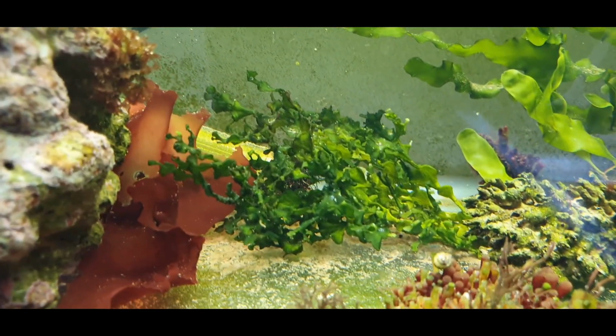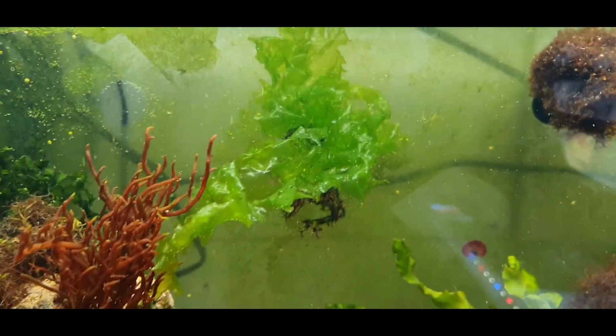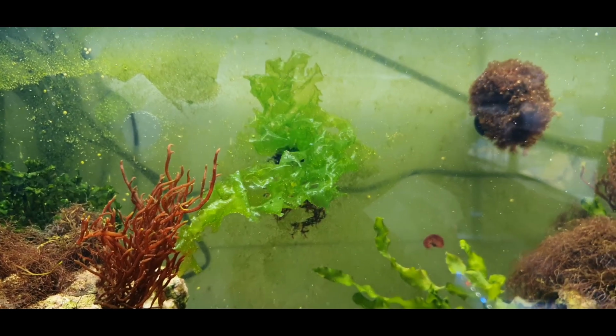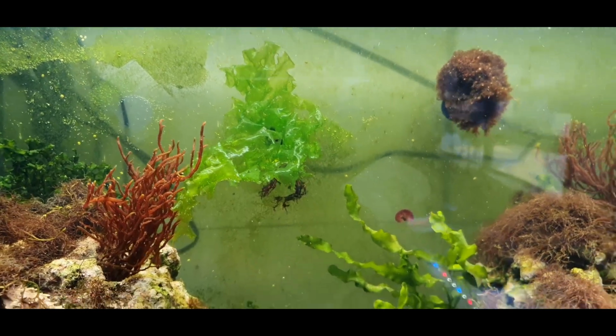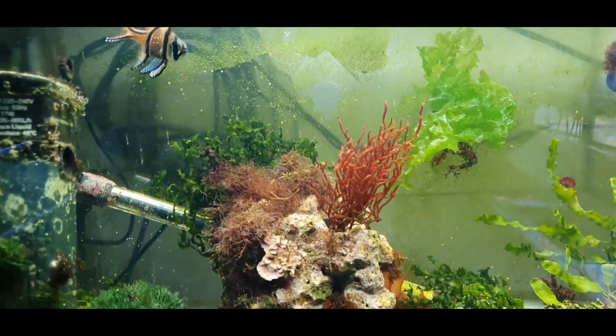However, the green algae is doing extremely well. Caulerpa, Halimeda and Ulva, it's all doing really, really well under this light. So there's definitely something going on. This is an experiment. I want to see what happens. I got this light literally just to see what would happen to macroalgae.